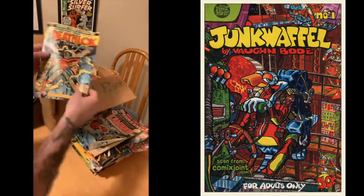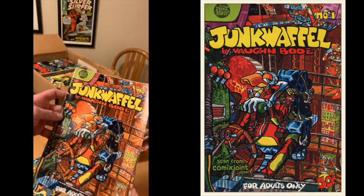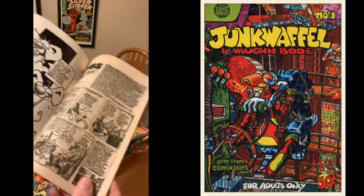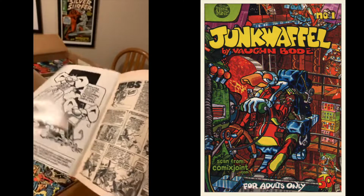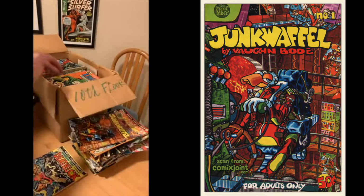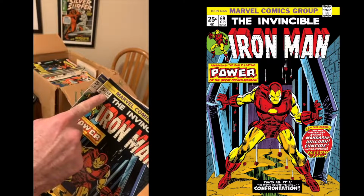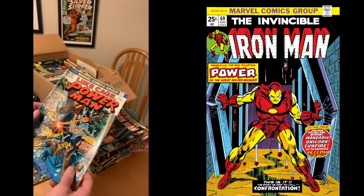West Coast Avengers! Woo! There's Junk Waffle #1. I'm assuming this is first print. Yeah. Published in Berkeley, California. What up, Berkeley? Look at this. 3 Doc Savage #3s. Ooh, hello. Some Last Gasp. Oh, this person's collection is sick. Ooh, Iron Man #69. Nice. Luke Cage Power Man 20.